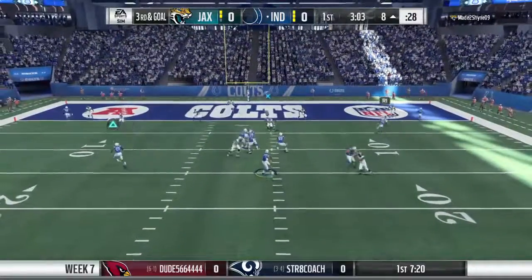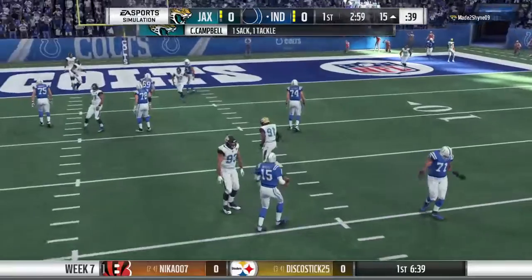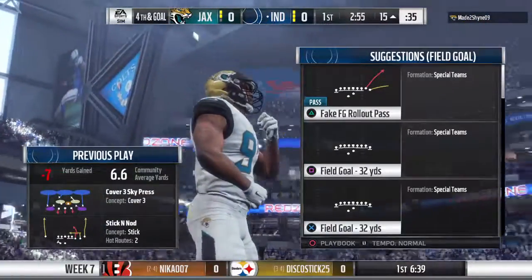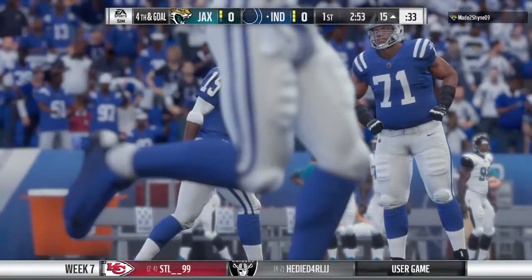From the shotgun, it's Brissett. Jaguar pressure and a Jaguar sack. Calais Campbell with a big-time sack on 3rd down, and it'll be a loss of 7.